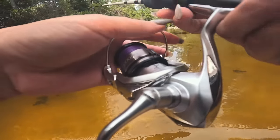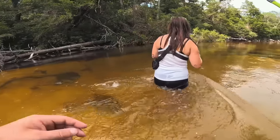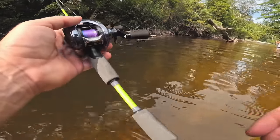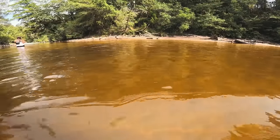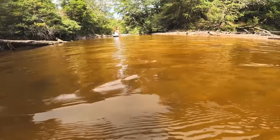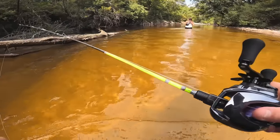The water's way more clear today than it's ever been here, so we got to be even more mega stealth mode. I'm gonna walk across right here and see what we can do over here. Look, that's a little deep hole right here, huh? Dang it. I'm definitely getting the bites, but it's hard, man. Hard actually getting them hooked on this baitcaster right here. Good Lord, this thing would be 10 foot deep on a regular day. Golly, look at that drop.